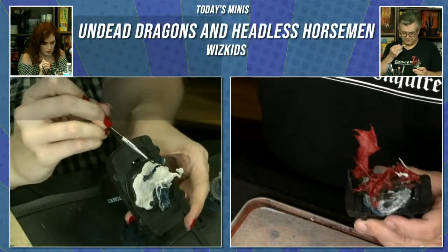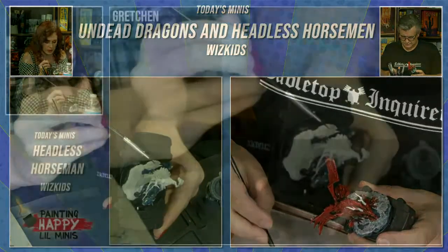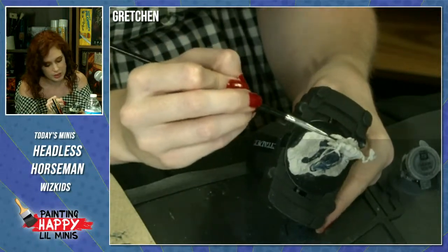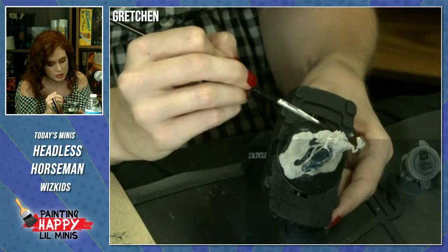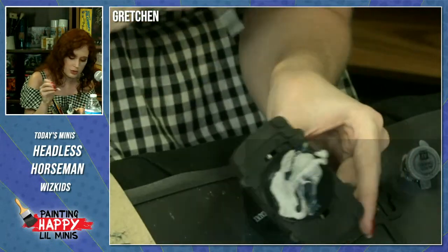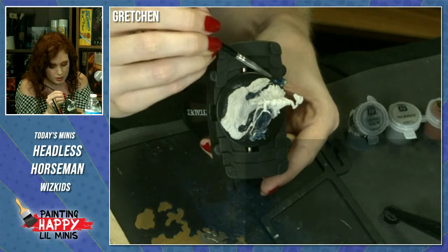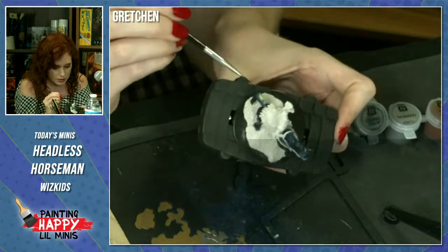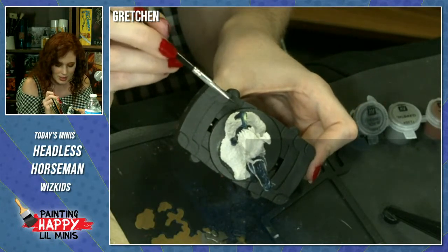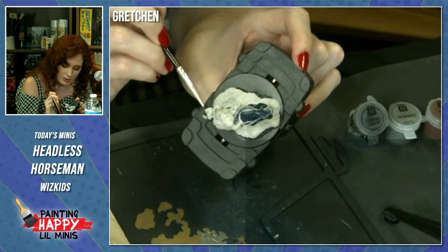Gretchen, tell us where you are at. So I am adding a black wash over my super dark blue so that it will fall into all the deepest shadowy bits, because I want the horse to read as only just barely kind of blue. I want it to predominantly read black, but have that kind of ethereal, like, oh man, that is definitely not normal. It's definitely not a normal horse. Don't even think about the weird dude on the back holding his own head. Kind of vibe to it.